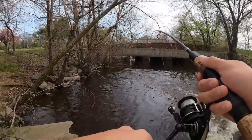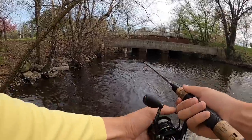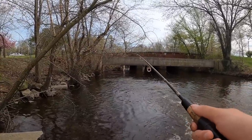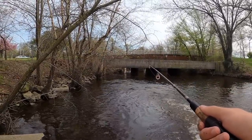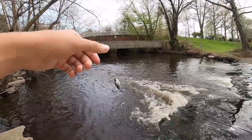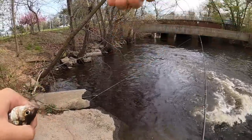I got a fish on, but I'm in a rock. What the heck? What is going on? All right, I'm going to try to let that swim out of there. What in the world? Oh, there we go. Oh, there we go. All right, let's go, dude. Dude just splooshed my eye out.